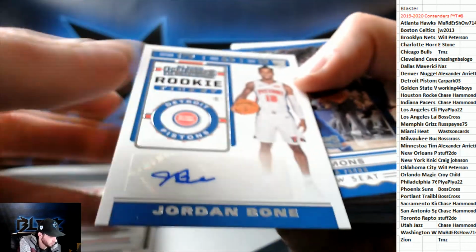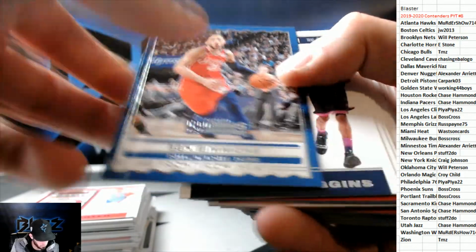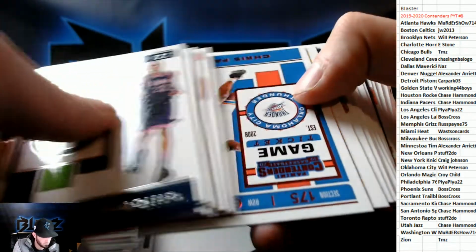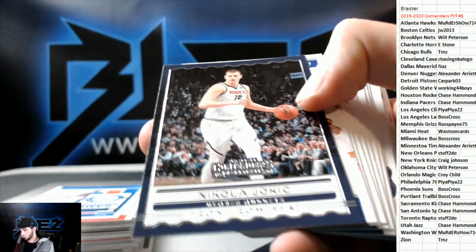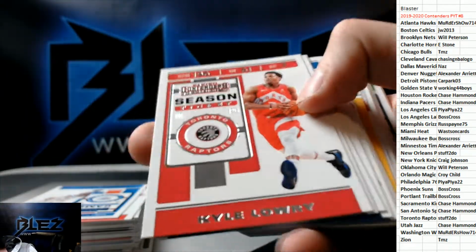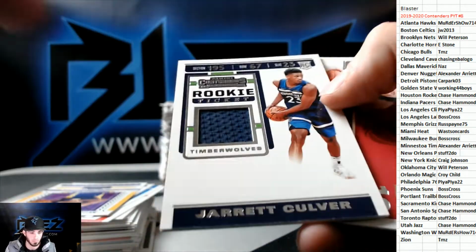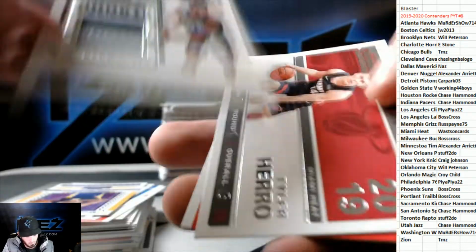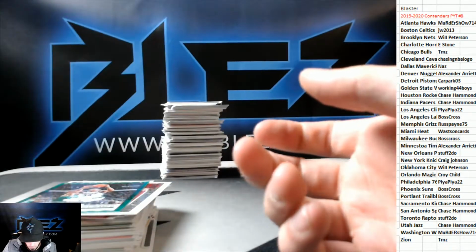Jordan Bone autograph for the Pistons. Jersey for Minnesota of Culver. Hero. Giannis. Last stack.